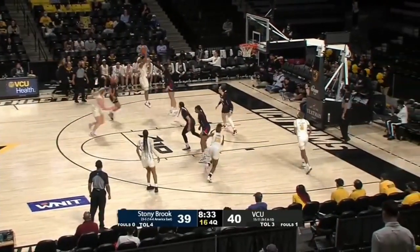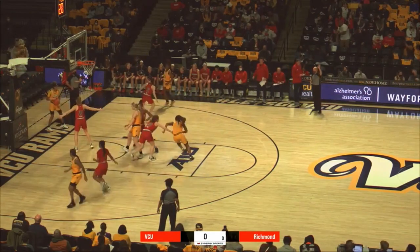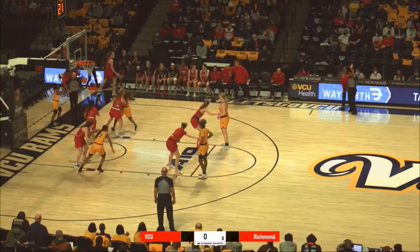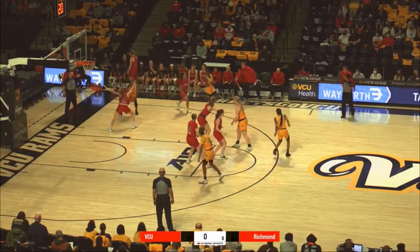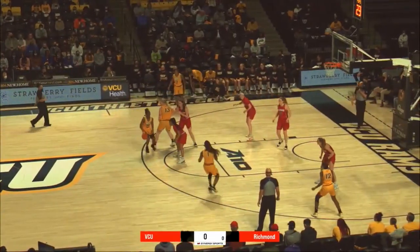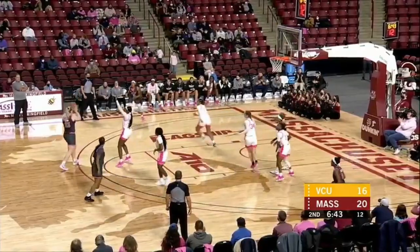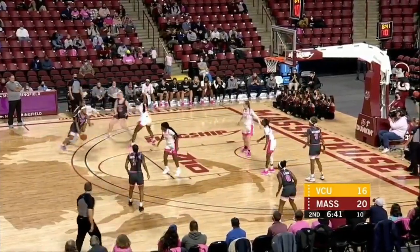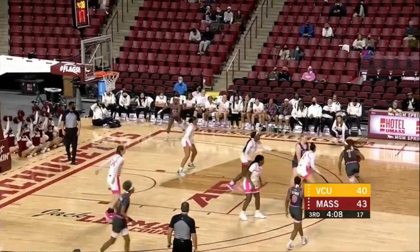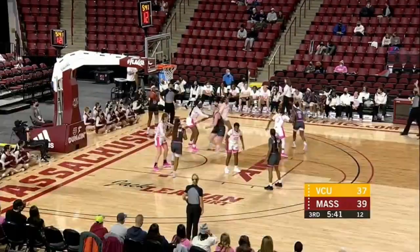Taya Robinson gets a screen from Bloom, pulls up for a mid-range jumper. Chloe Bloom has decent range, does not have a three-point shot yet this season. 13 points for Breen now in this one. Taya Robinson answered. Could always be worse, Jacob.